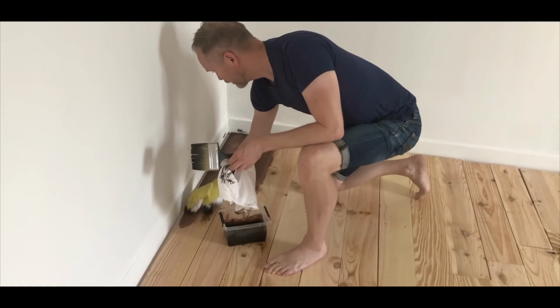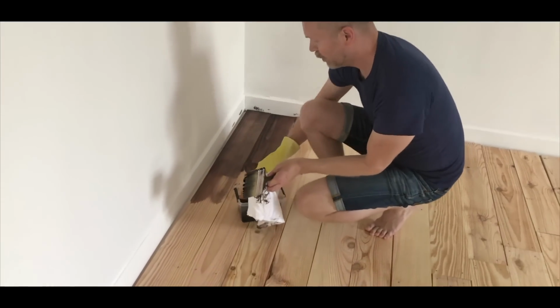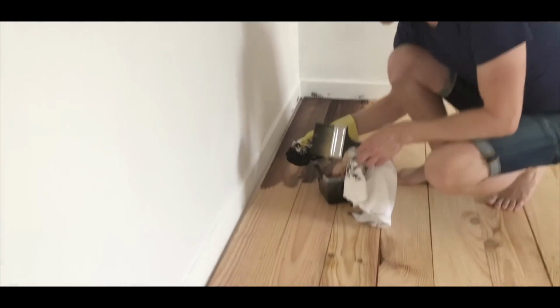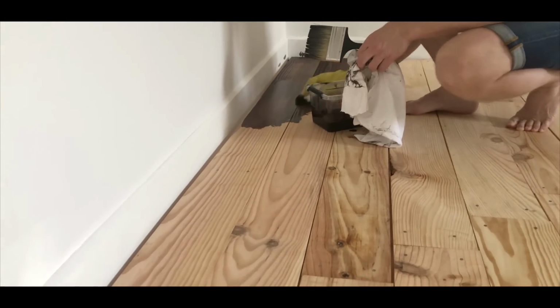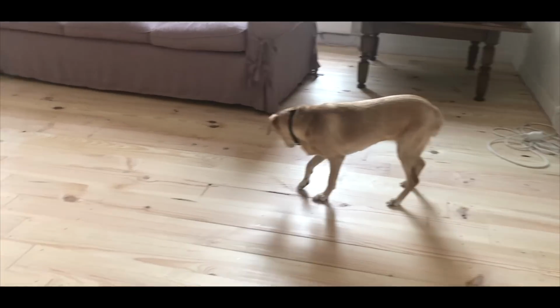This brush is not that good, so we just did these stains on the wall, but they will be covered anyway under the beading, so we don't care. So I put more. Yeah, just put more in it. Look at it. We have the supervisor here overseeing everything.